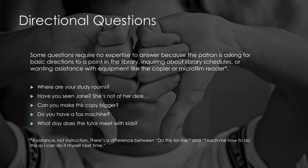Now, if somebody comes in and says, I'm not familiar with a microfilm machine, so could you show me how to use it, how to load it, tell me a little bit about what to expect with it, then you're giving some one-on-one technology instruction. It's kind of strange to think of microfilm as technology, but that is what it would fall under once you start giving actual instruction as opposed to them just having a desire for you to help them with something one time or just to do it for them, period.